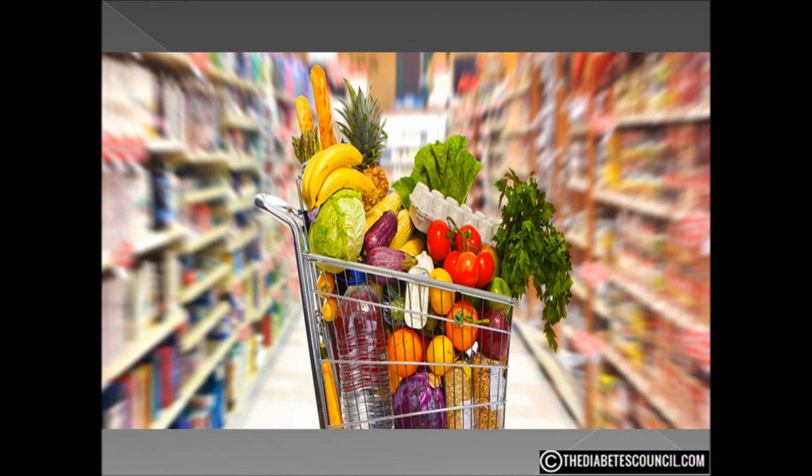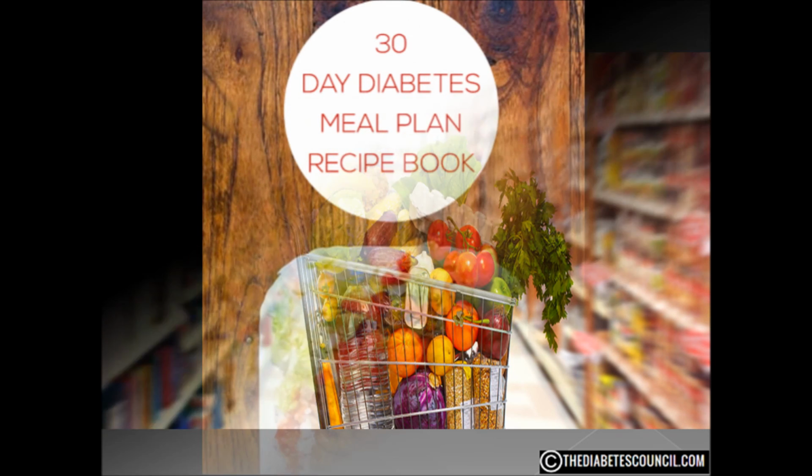Now we have a pretty full shopping cart and enough to eat for the week. Eat all this in moderation. Just because a food has a low GL doesn't mean you should eat it all in one sitting. Portions and moderation are the key to a successful diabetes meal plan.